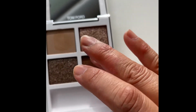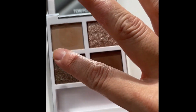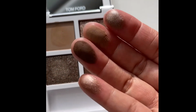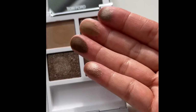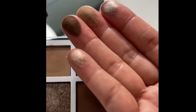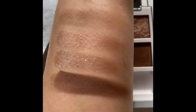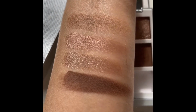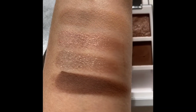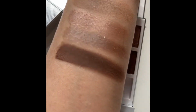And apologies, I'm having sun today, but it's in and out of some overcast. And then I'm going to swatch these. Really beautiful. Let's see if we can get up closer, you can see. So here are swatches, and this is just one pass, just so you can see how light it can get the first application. So again, there's two mattes and then two shimmer shades. Okay, and here are swatches with two swipes.